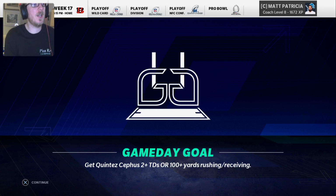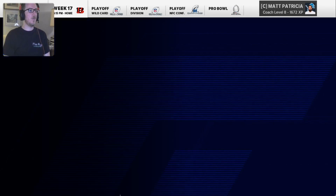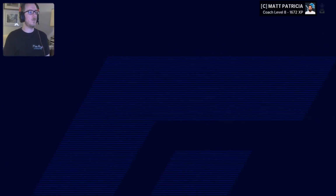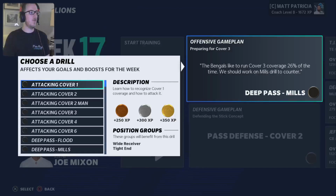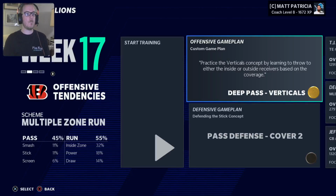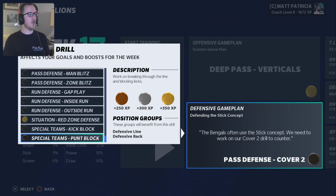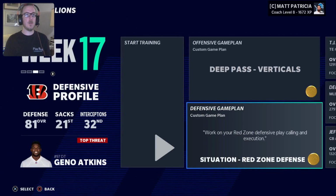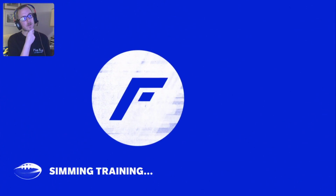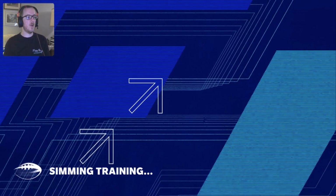Okay, so we have to get Quintez 100 yards. We can do that. That's doable. I don't want to do it early. This is going to have to be like a late game thing, or maybe second half, but I will get Quintez Cephas involved.